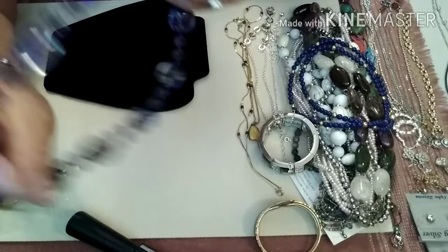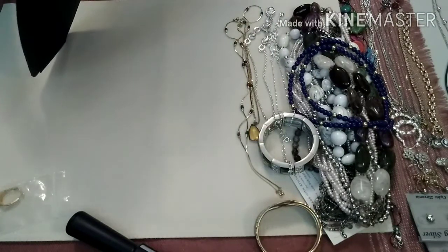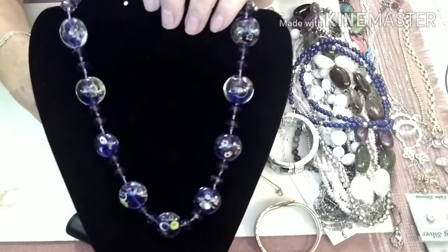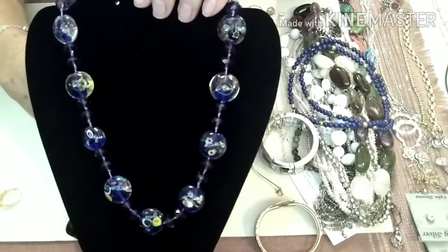I have seen bits and pieces of these pieces only because I took them out of the bags and put them in the big tote. But I don't remember seeing this one. Oh, it's gorgeous. I love it.